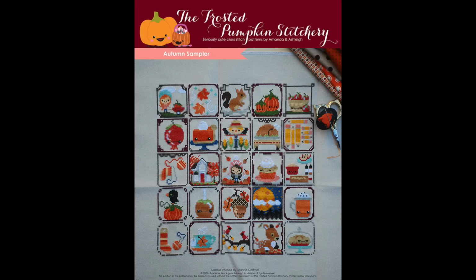Let's see, what else have I been working on? Now, when we talked earlier and you asked if everyone had moved on to Christmas, I said, sort of, because there are some things that I'm trying to wrap up before Thanksgiving. One of those is the autumn sampler from the Frosted Pumpkin. Here is what it looks like. I'm obviously not wrapping up the whole thing.